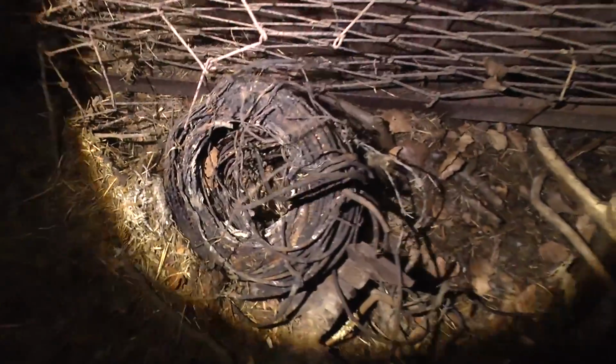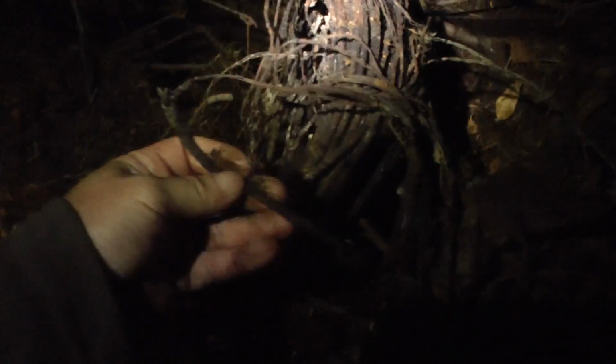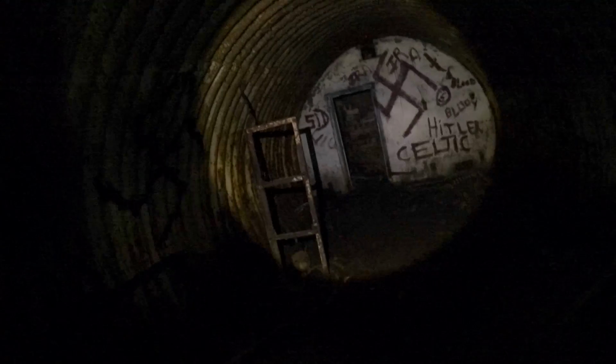Looks like we've got some, what's that? Wire perhaps, some cable. It's not wire, looks like it's got a plastic outer, so it could be wire cable of some kind. Maybe it's something to do with, I don't know, could that have been used for the explosives, or maybe it's running a communication line perhaps. I don't know. You guys, you tell me. This is amazing. I know I keep saying amazing.